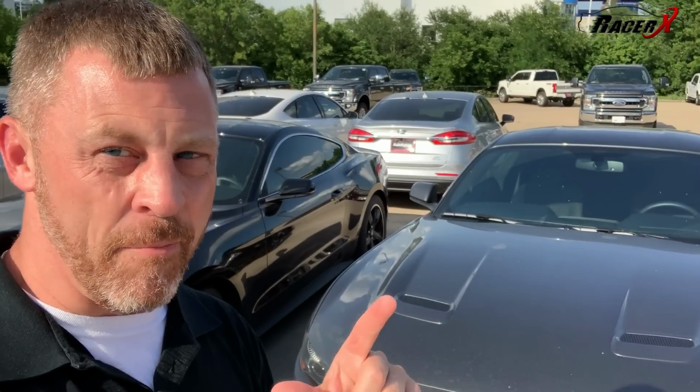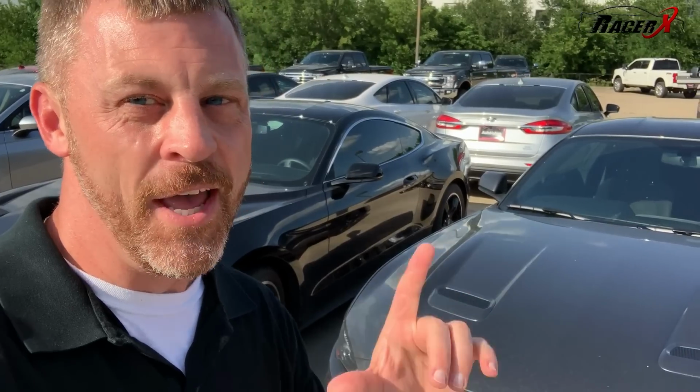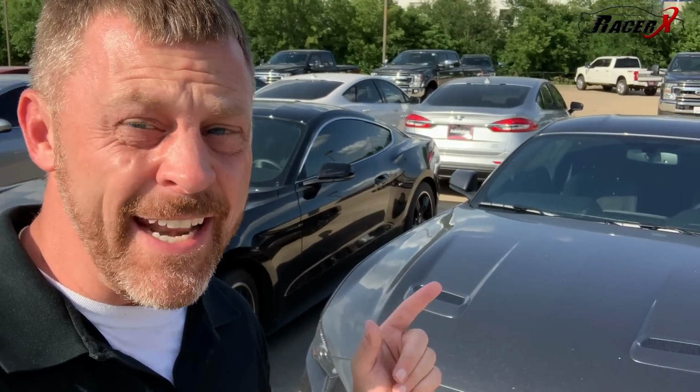Okay, guys, next on my list, you knew it was going to happen. It is from Ford. It is their EcoBoost. So this particular Mustang has a 4-cylinder in it, but it's not just a normal 4-cylinder Mustang. Oh no, it has a turbocharger on it, and it is pretty darn potent.